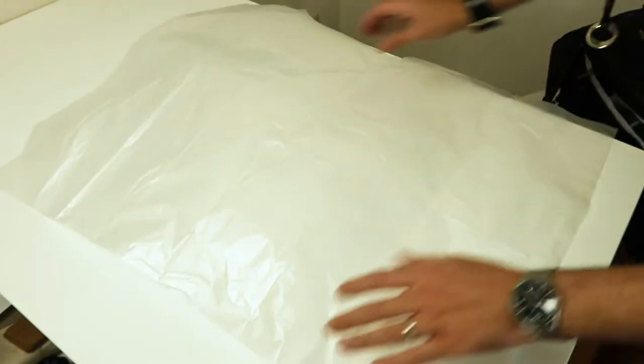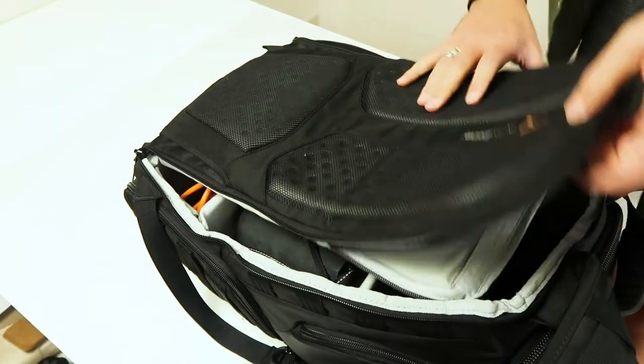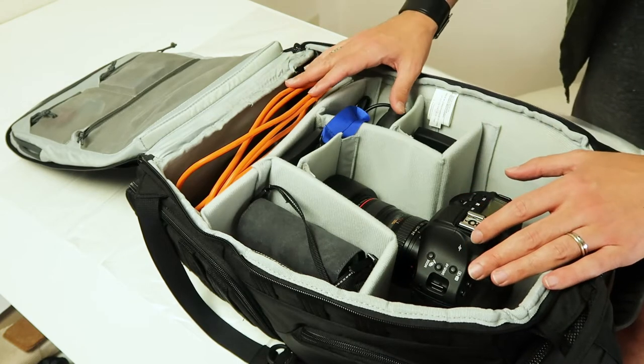First of all, plastic sheets, because I hate bags on the tables. Don't do this, really. This is disgusting. So this is exactly how my bag is when I go on the set.